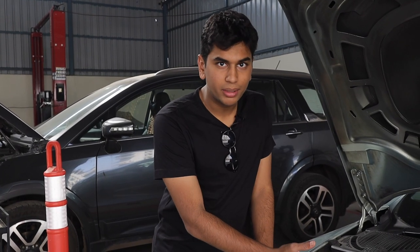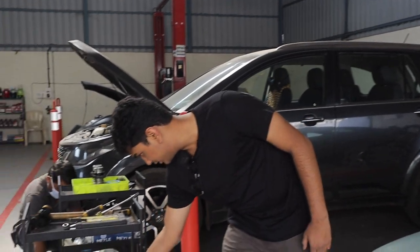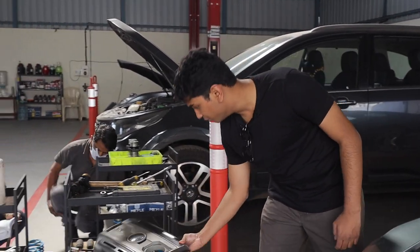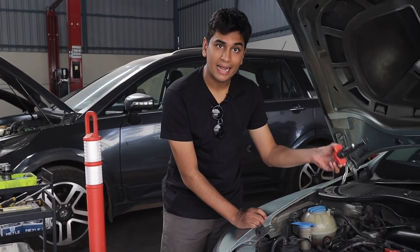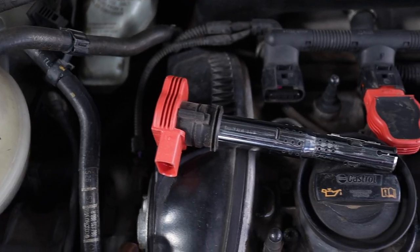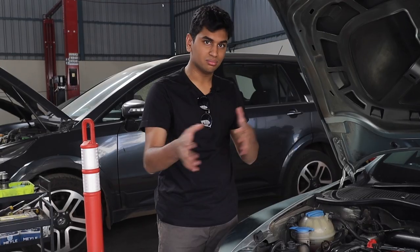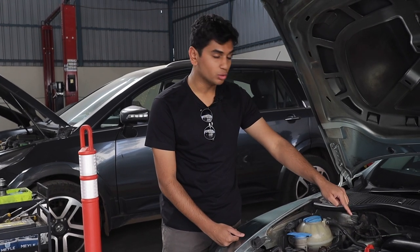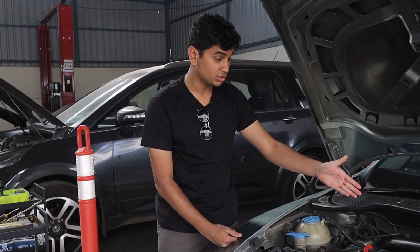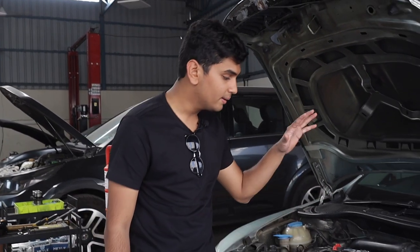So this is the engine bay of the Laura 1.8 TSI, and we've removed the engine cover. It's right over here. So we've just removed it to show you something. So this thing over here, these are engine coils. And fun fact, these are from an Audi R8. So a lot of VAG cars can shift parts from here and there from the VW parts bin. So you can fit Audi R8 ignition coils to a 1.8 TSI engine. Very cool feature.